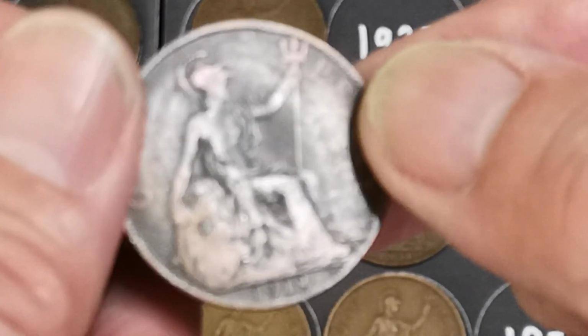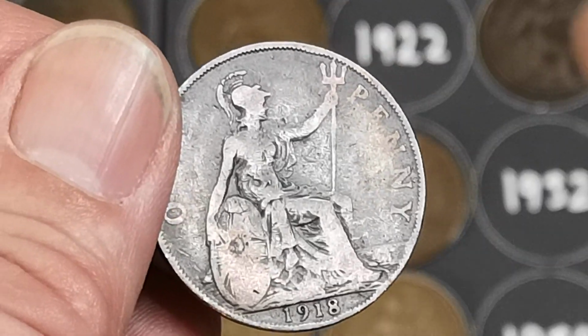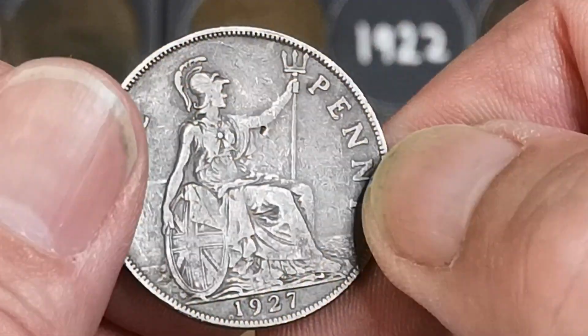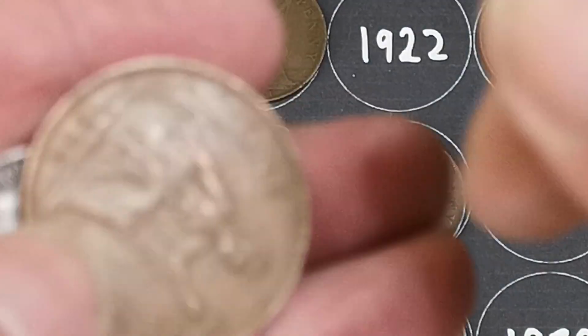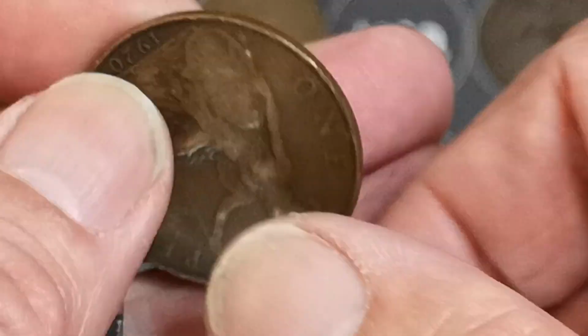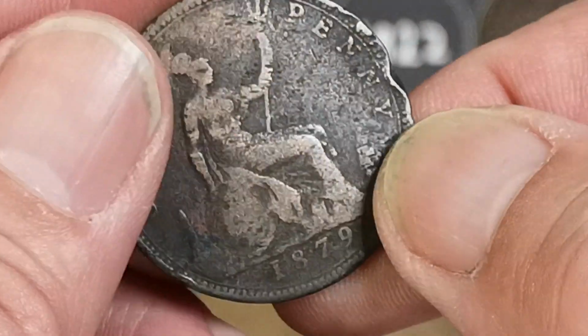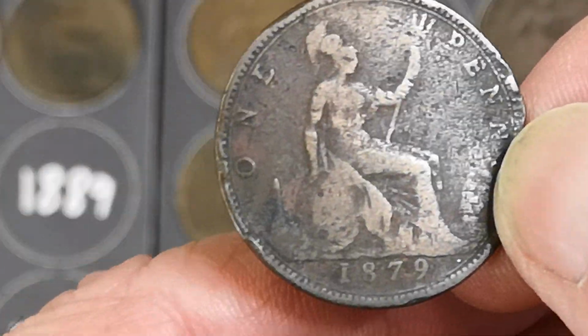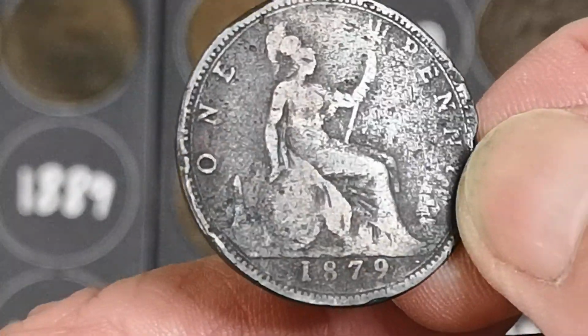And there's a 1918. 1901, Victoria that'll be. There's a 1927. 1966. Another 1920. And there's a grubby Victoria. Oh, that's not good condition, is it? But it's an 1879. And we haven't got that one yet.